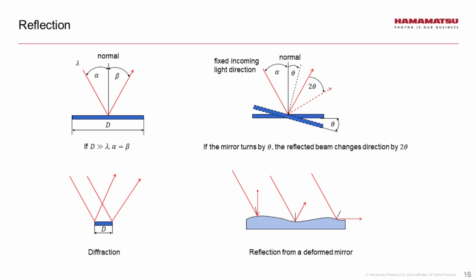However, if I have a fixed direction from which light is coming, and I change the orientation of the mirror by angle theta, the outgoing beam is going to shift in direction by angle 2 theta. Thus, by changing the orientation of the mirror, I can change the direction in which outgoing light is going. This allows us one important application of MEMS mirrors, which is scanning or rastering a given scene with light.